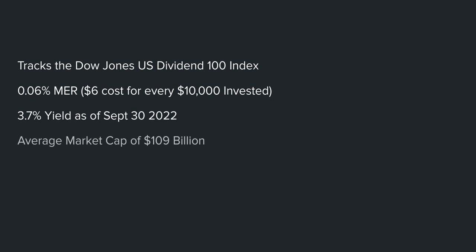What I like about this is the average market cap is $109 billion. These are the biggest companies in the US market, and there's 103 of them overall in this portfolio to spread out the risk. Just in case one of the large names ever went under, you'd still have 102 companies left.